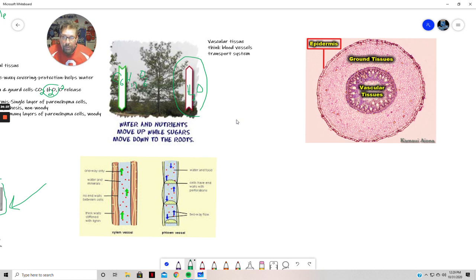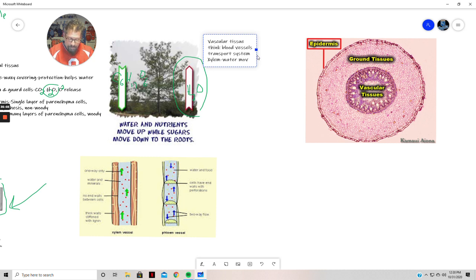Okay, so let's talk about who's doing this. And I shouldn't say who, what's doing this? A little edit. When we're talking xylem, they're moving the water. Water movement. And in phloem, sugar movement. And you want to be thinking, man, how am I going to remember that?